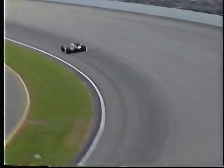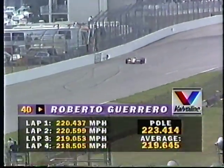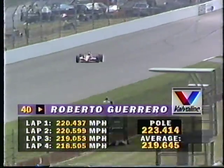So Roberto Guerrero qualifies for the Indianapolis 500. 218.5 on the last lap, a 4-lap average of 219.645 miles an hour. That is good enough for the outside of the second row.